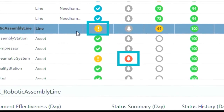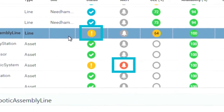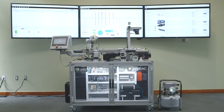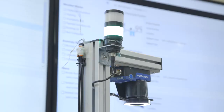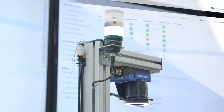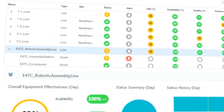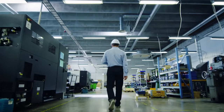Our maintenance crew would have already been notified of the problem with Asset Advisor and would probably already be working on addressing it. For the purposes of this demo, we artificially introduced that air leak by opening the escapement valve. Let's go ahead and close the valve. Notice how within a few seconds, everything returns to normal and the line status goes back to green.